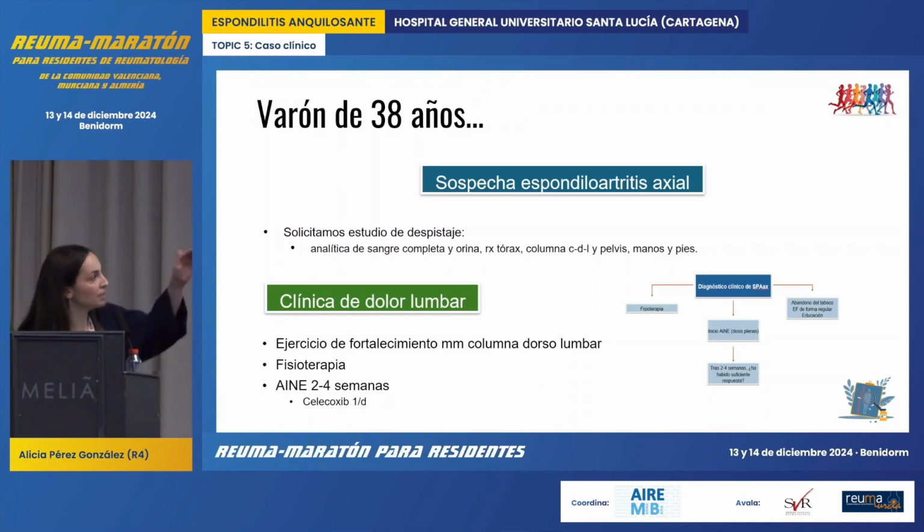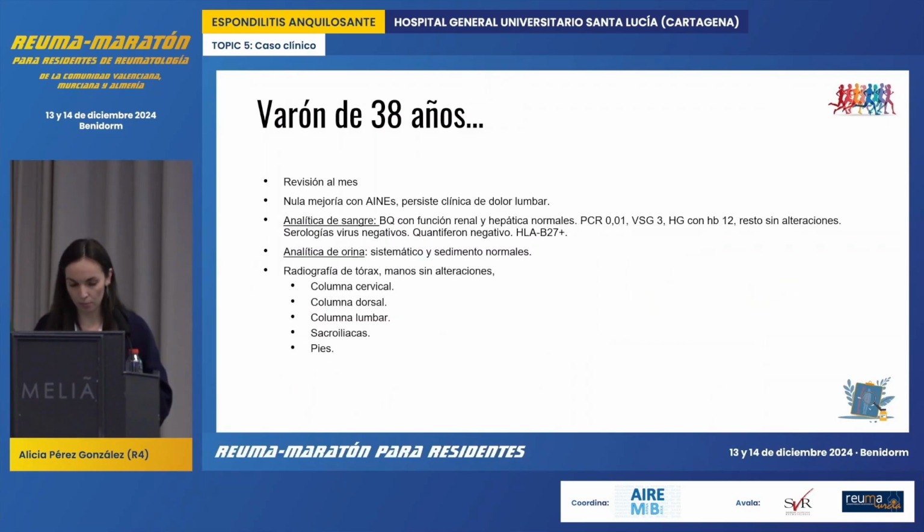What do we do? Well, we follow the algorithm that the 2022 guidelines have proposed. First, we tell him not to smoke again, encourage him to do supervised physical exercise, educate him, explain what the disease involves, and we start him on anti-inflammatory medication. We prescribed celecoxib and scheduled a follow-up in 2 to 4 weeks. We saw him a month later.